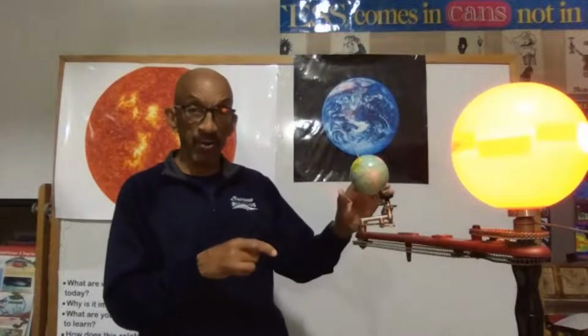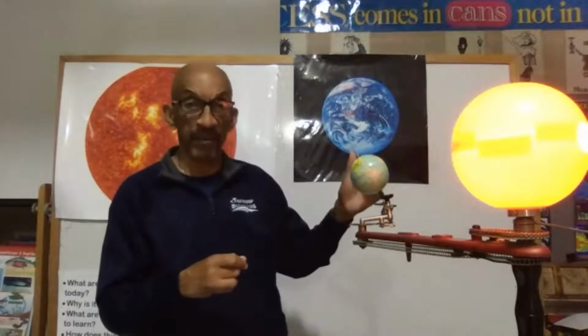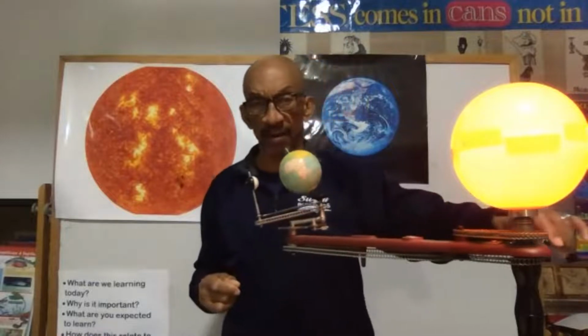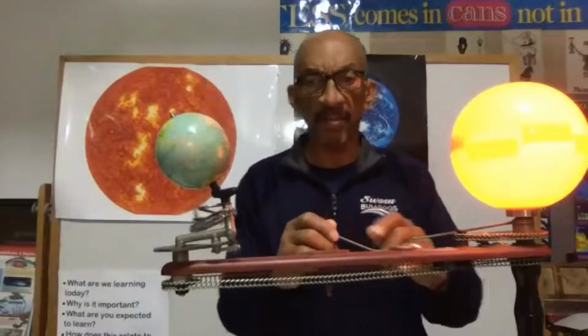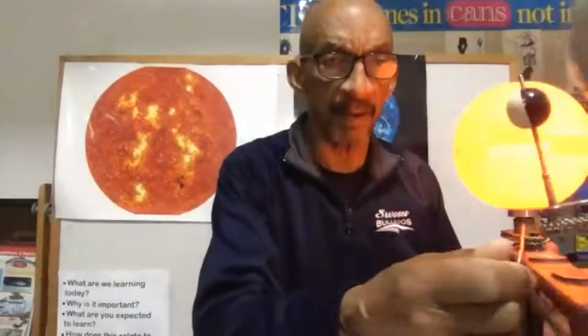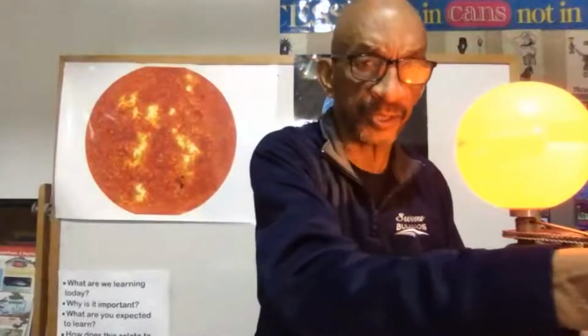Also, the moon makes a revolution around the planet Earth, as we can see here. Now, I'm having to do this manually because the motor in this unit is not working. Okay, now you guys notice that. Now, we're going to leave that model just for a little bit.